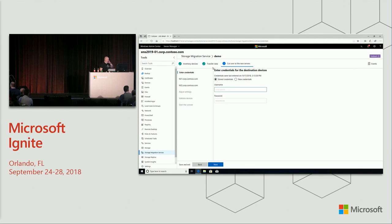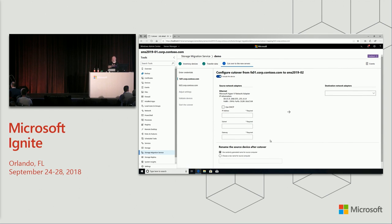Okay, last part of the demo. Here's my cutover. I'm on phase 3. You can see that inventory and transfer are done. I didn't need to put in any creds. I already did them for transfer. They're stored away. I can change them if something's changed in the meantime. But now, I'm just going to map network interfaces. If I just have one, it's pretty easy.